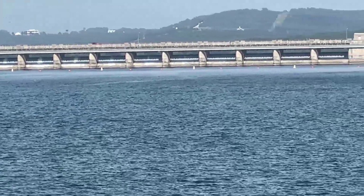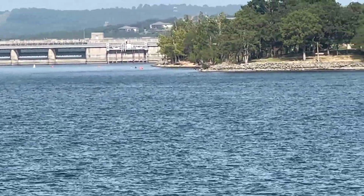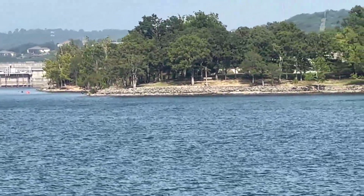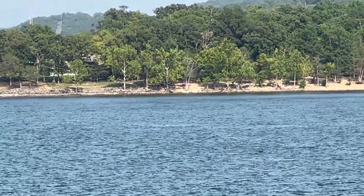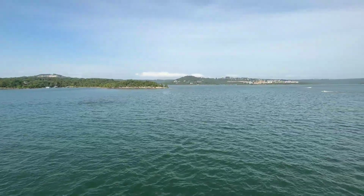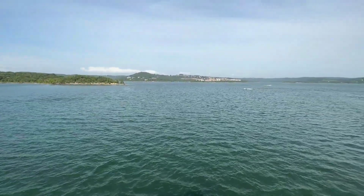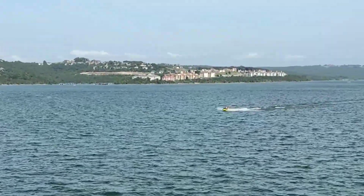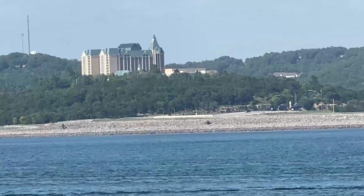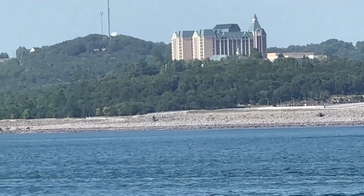This view of the dam from the water is near the Dewey Short Visitor Center that we visited earlier in the video. Table Rock Lake is a massive lake with over 800 miles of shoreline. There are plenty of places to stay on the lake if you prefer, including homes, condos, townhomes, and even the Chateau on the Lake Hotel, located on a hillside overlooking the lake.